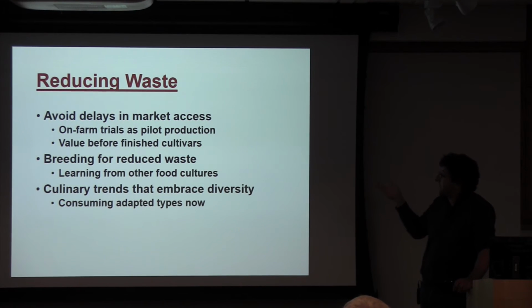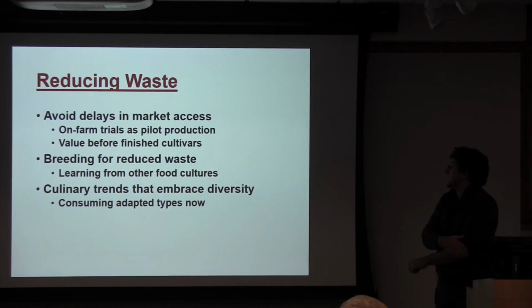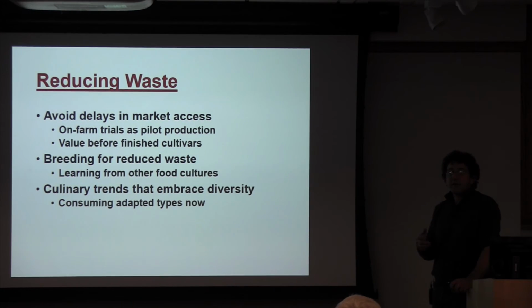Right? And that's because before it's a finished cultivar, there's often some value. Breeding for reduced waste, learning from other food cultures on what other parts are used, how they are consumed, what makes them delicious. How can we look at what we're growing and apply some of the same, and also maybe try some of those cultivars here to see what we can do to introduce those.